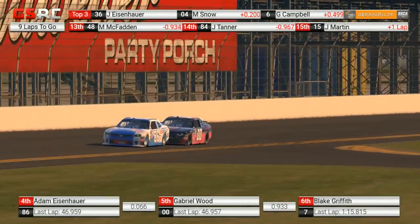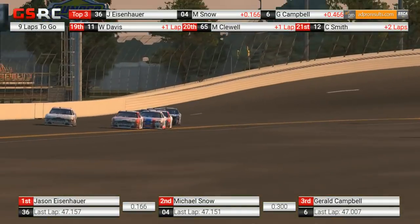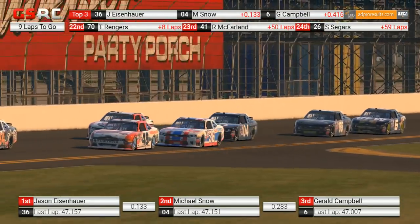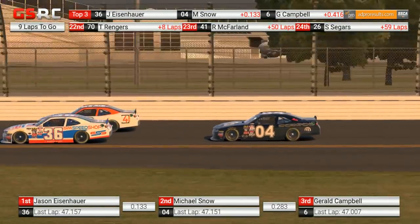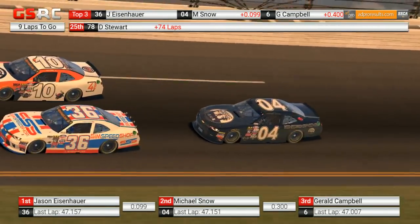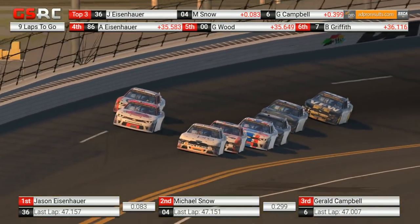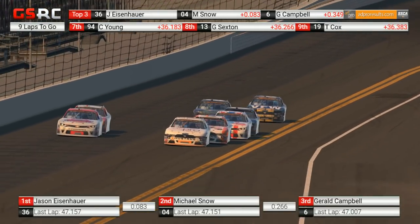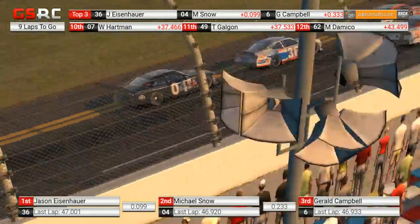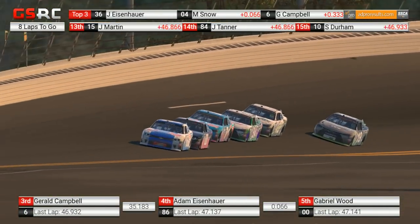The three cars in front of them still all need to come in. Jason Eisenhower, Michael Snow, and Gerald Campbell. We got to give these Eisenhower boys some nickname. We have two groups of cars. Jason Eisenhower is leading the pack that are on the alternate pit strategy. He's ahead of Snow and Campbell. Then it is his brother, not coincidentally, also named Eisenhower, in fourth position, leading Gabriel Wood, Blake Griffith, and Curtis Young.